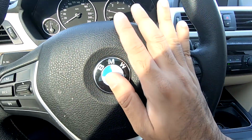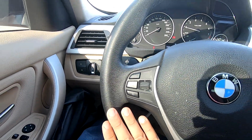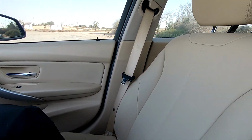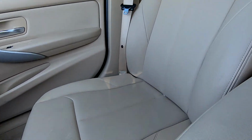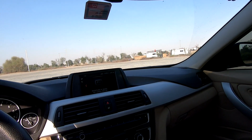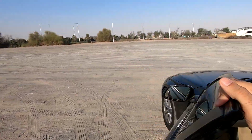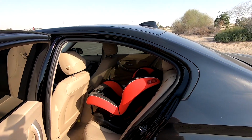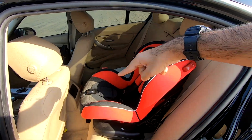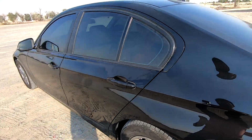Even the buttons on this, the logo and everything, the leather, that's also not faded at all, or cracking or anything. Even on these seats, if you see, none of it has happened. And as I said, this car has been used very well. So let me jump in the back and show you how it is. Now I have a baby seat in the back too, so let me go from the other side and show you, but I just wanted to show you what's there.